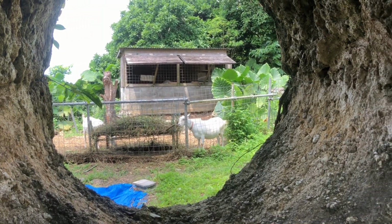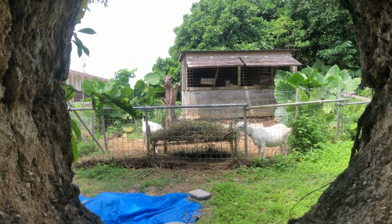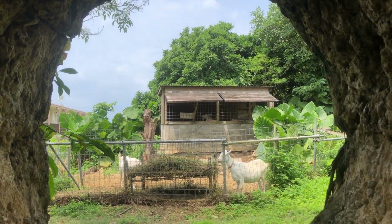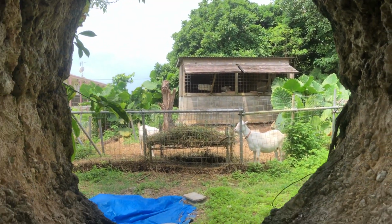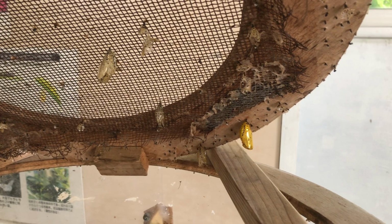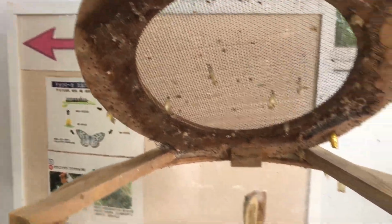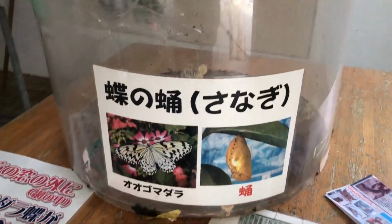The caves inside are actually nice, refreshing and cool, which is really cool. And here is where I also saw the Ogomadara cocoons, which we'll see shortly. As you can see, some of the butterflies have left the cocoon, but there's the one golden one that is yet to metamorphose into a beautiful Ogomadara.